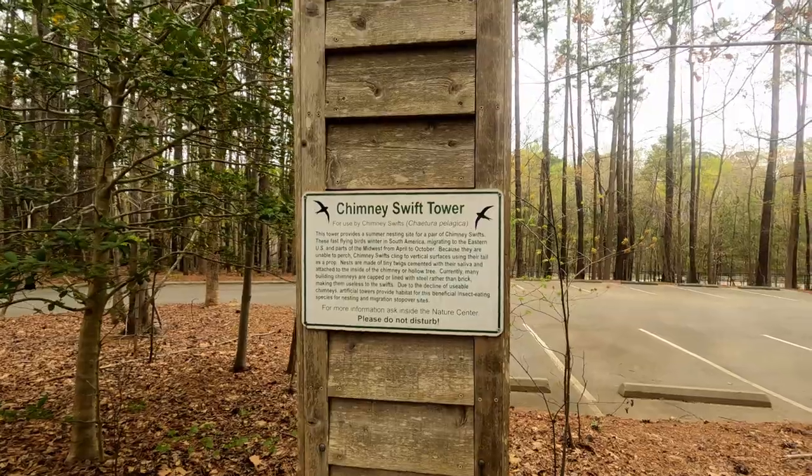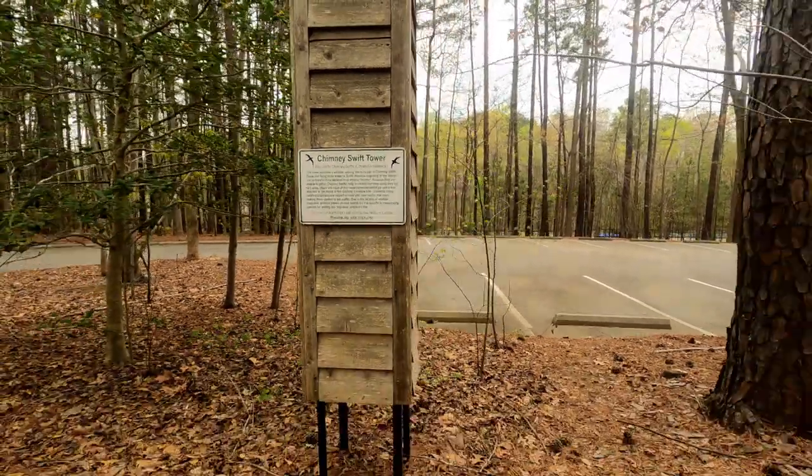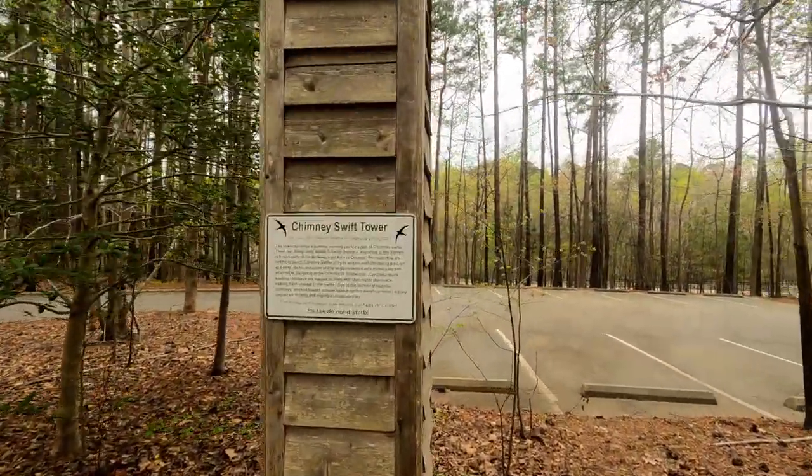So as we get started on the hike here, we got the Chimney Swift Tower. Let me back up and get you the view of that. I didn't know what this was. I'm glad they got this plaque here.